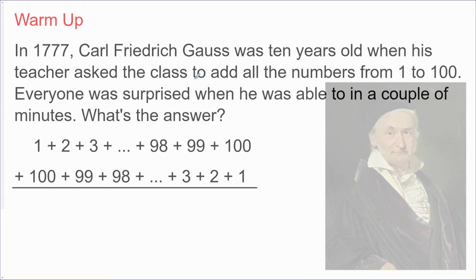Let's warm up by talking about what Carl Friedrich Gauss did in 1777 when he was just 10 years old. His teacher asked the class to add all the numbers from 1 to 100, and the teacher thought that they would just add them separately and it would take them a long time. Everyone was really surprised when he was able to come back with the answer in just a couple of minutes. So what was the answer?